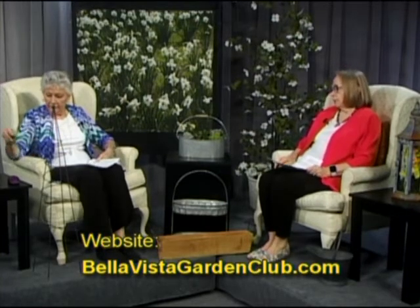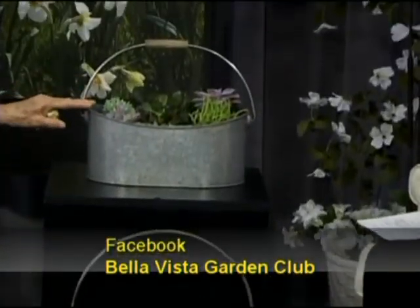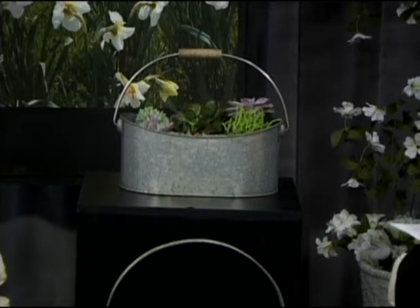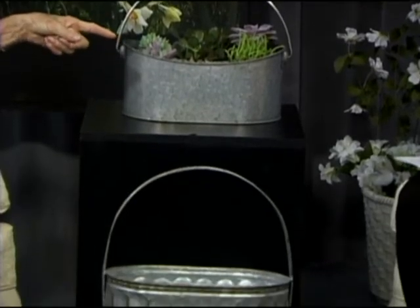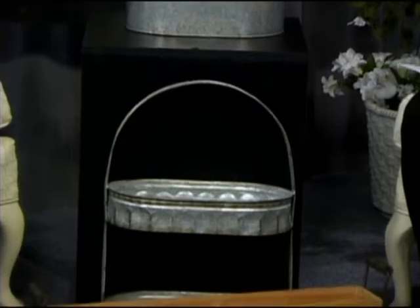And then we also have a display here of different containers that you can put sedums in. These are all different sedums, and the container has separated areas, like 6 separations, and the pots will just sit in there. So you don't have to worry about drainage, because the individual pots you can take out, water, and put back in. So these are really easy.